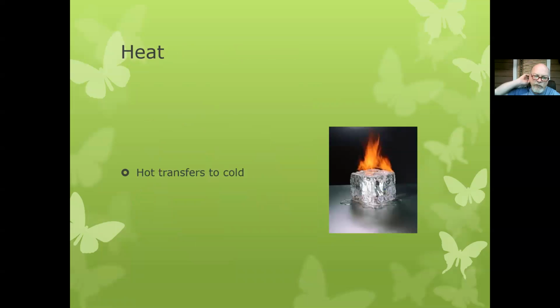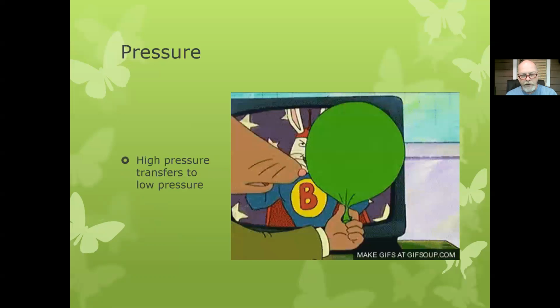So this is where we really have to think hard. And I believe there's a question on the test that talks about hot and cold. Cold does not move towards heat. Heat moves towards cold. If we took a candle and an ice cube and put them in a pristine environment where nothing else around is going to affect it, the heat is going to move towards the cold and melt the ice. The ice is not going to get the whole room cold enough for the flame to go out. It just ain't going to happen. So always remember that hot goes to cold.